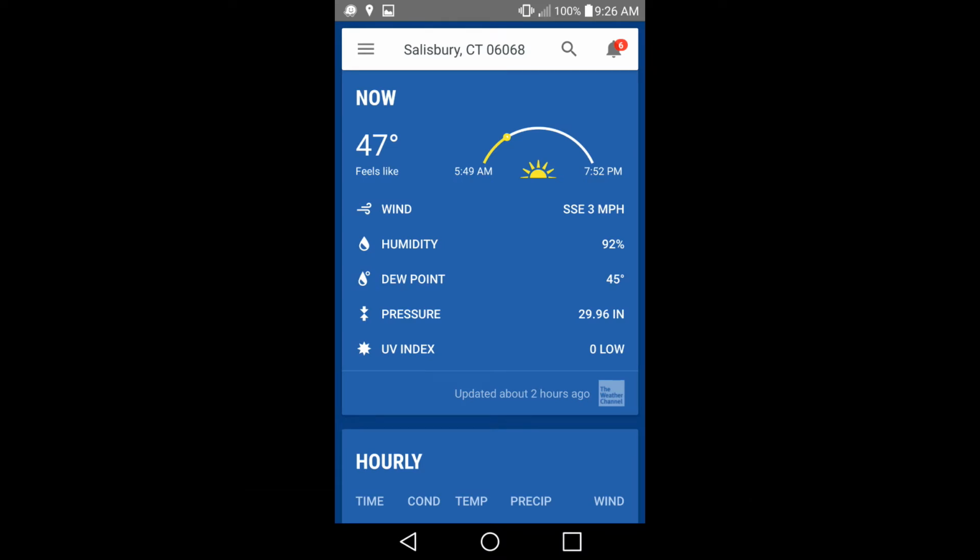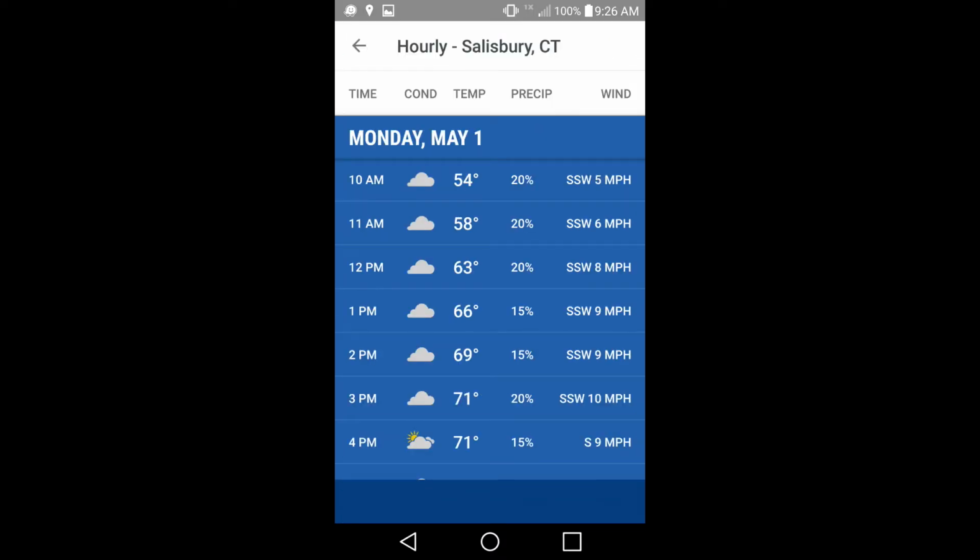Light Walker here, coming out with some fabulous photos I took of a beautiful hike around Bear Mountain in Salisbury, Connecticut, May 1st, 2017. As you just saw, the temperature at the base was 47 degrees, but by 3 p.m. it should be in the low 70s.